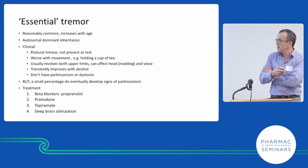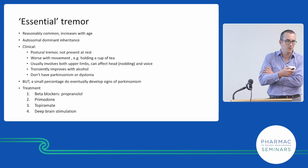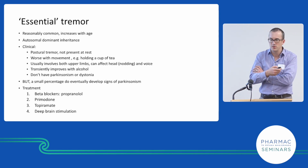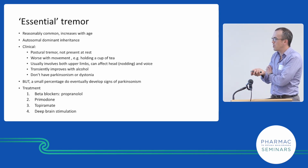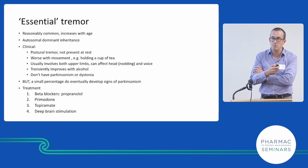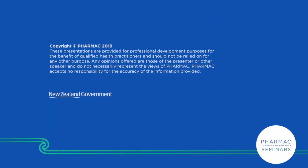It's interesting. The treatments are not that great, as you've probably found. They might dampen it a bit, but the side effects are quite significant. So beta blockers, topiramate. I'd use topiramate before I use primidone. I should change that around. Deep brain stimulation, though, can be useful, especially if someone's young and got quite severe essential tremor. I've seen people respond really well.